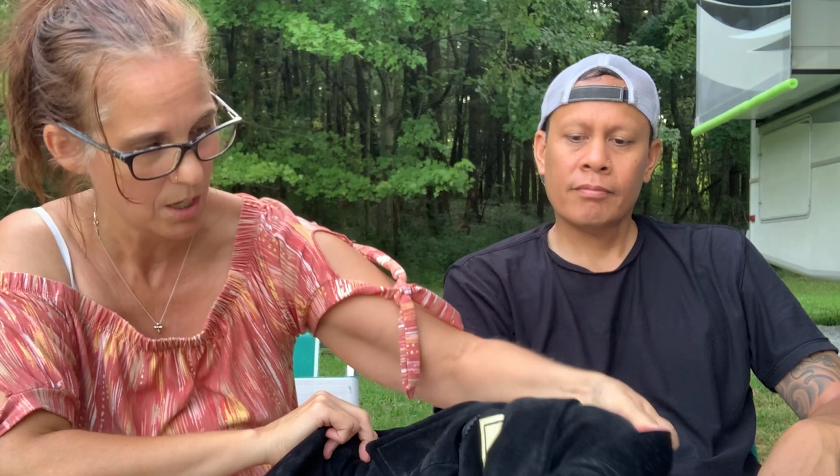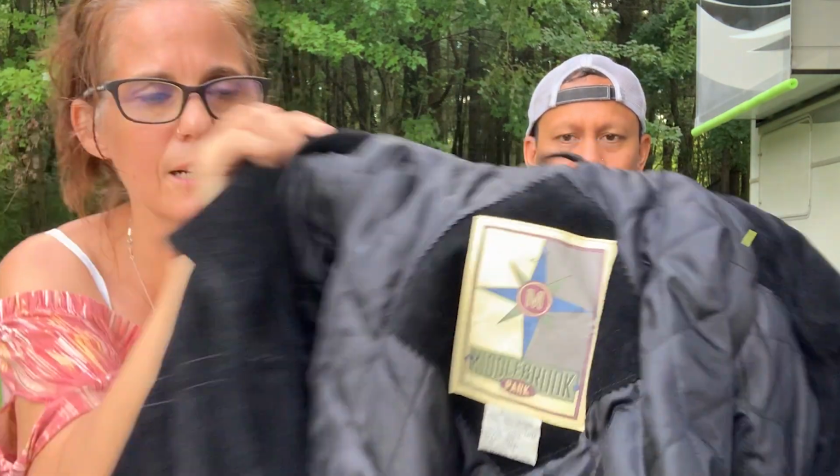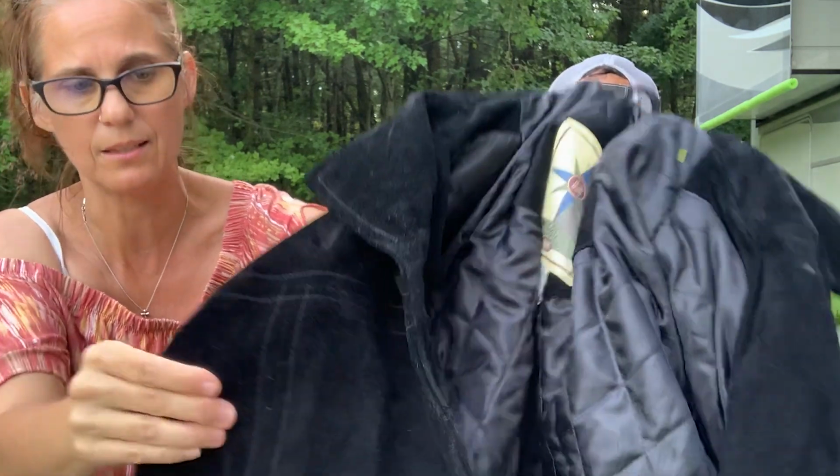And then our daughter found this actually. We're getting down to the wire here. I did a little bit of research at this point. I was so over it, the kid was getting angry and we were ready to go. But I did look up this. It's called Middlebrook Park, and it is a women's jacket, I believe, but she said, Mom, it's leather. It's full leather, and I believe it even says it on there. Yep, 100% leather. You can even smell it too.